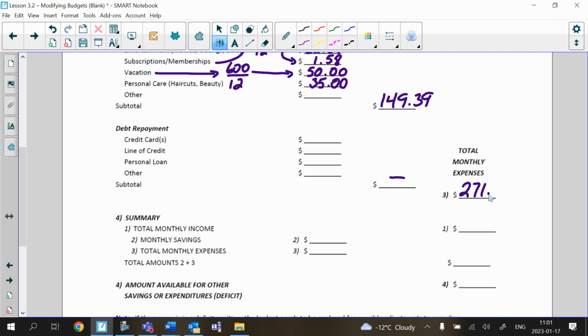So we've got the main numbers now. Remember, her monthly net income was $999.05. She put $99.91 into monthly savings. She's got $271.65 in expenses. So her total savings and expenses, when I add these two together, I get $371.56.